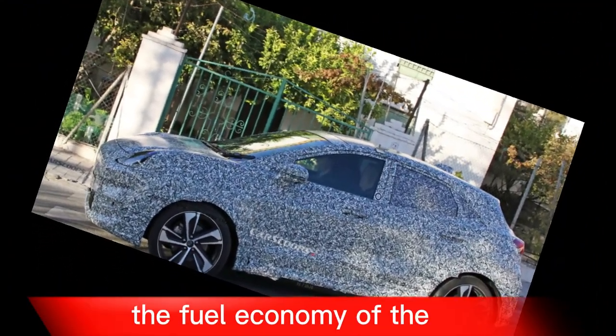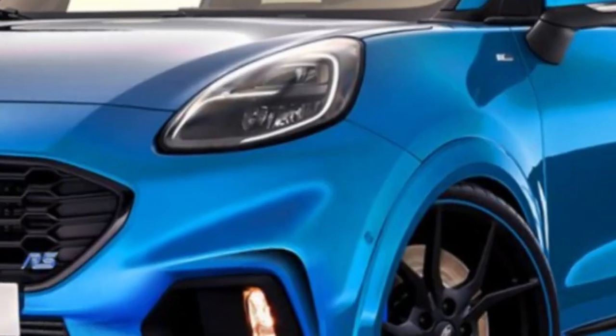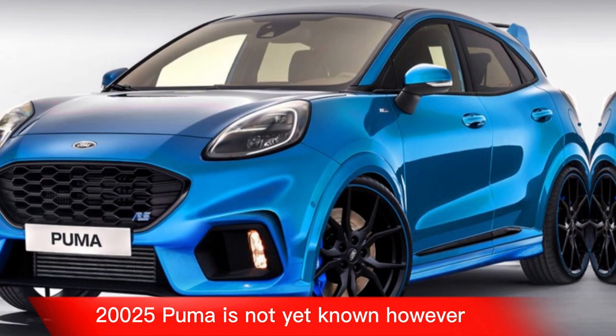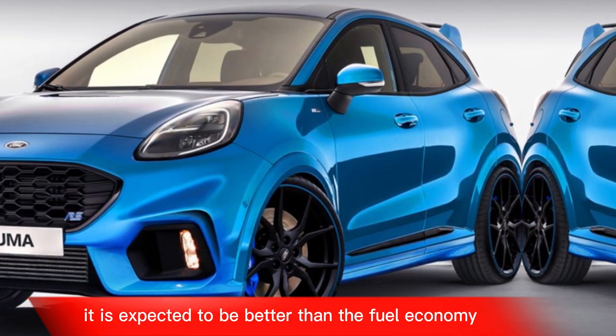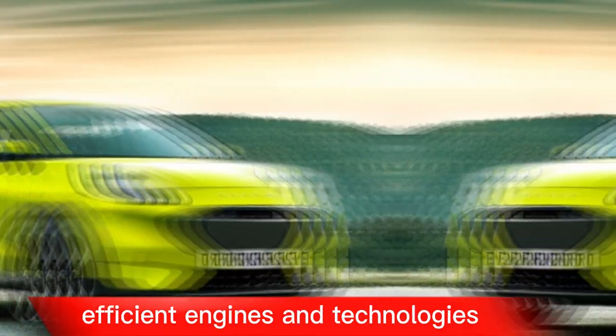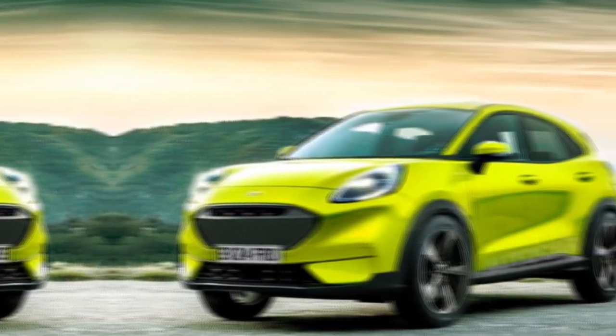Fuel economy. The fuel economy of the 2025 Puma is not yet known. However, it is expected to be better than the fuel economy of the current model, thanks to the use of more efficient engines and technologies.